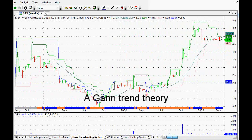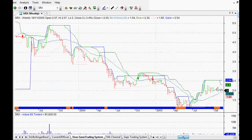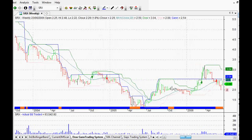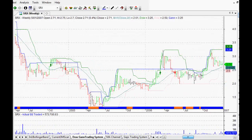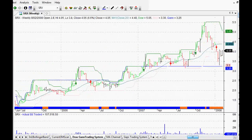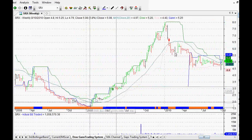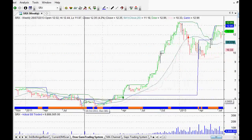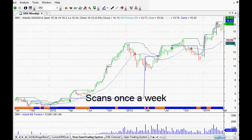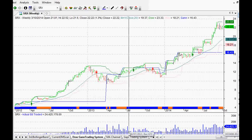And again, it's not Gann's prediction or forecasting. All of that you can't really use to trade, and you can't even program it into a trading system. However, his trend stuff was actually pretty good. So I've put that into a trading system. It's a weekly trading system, and it's the one that I use myself. As you can see, pretty simple stuff there. It captures the nice big trends, and I only have to scan it once a week. I'm a busy guy, so this is perfect for me.